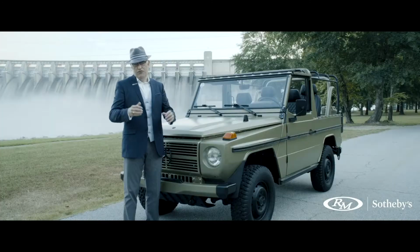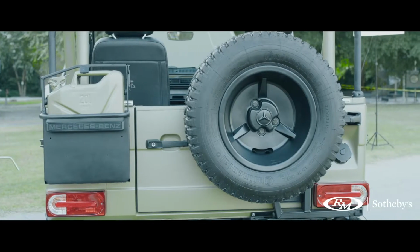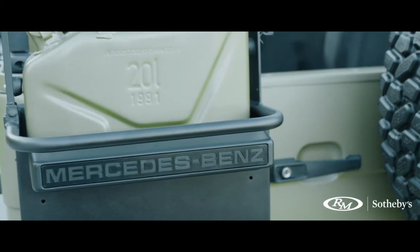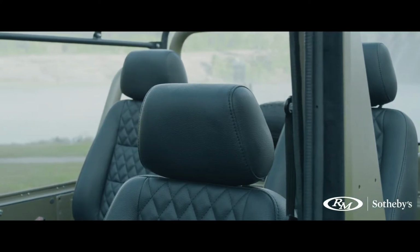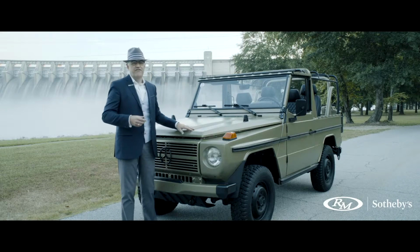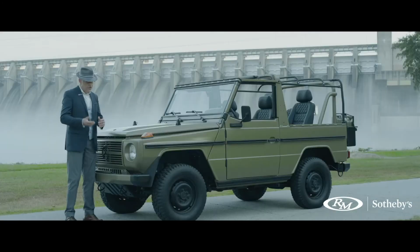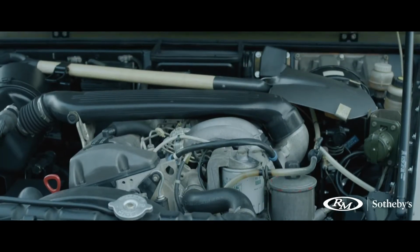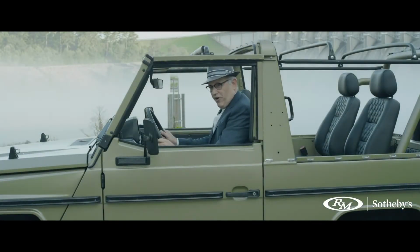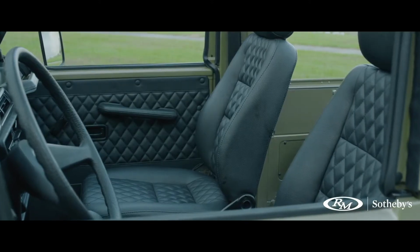There are many wonderful features about this 250 GD Wolf. In the back of the vehicle, there's a jerry can to carry your extra diesel fuel. When we get into the cockpit, there's quilted seats that provide the comfort you desire when heading down the road. And up front, along with the 2.5-liter diesel, there's a special feature that I find quite unique. Whenever you need it, you just simply pop the bonnet and there's a shovel. From within the Mercedes 250 GD Wolf, it's quite comfortable. I'm 6'3", I feel just fine in the comfortable quilted seats.